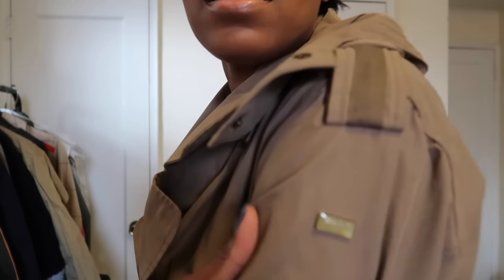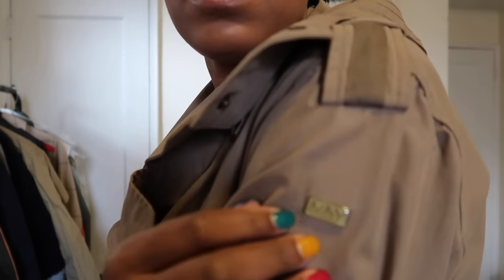I don't know if you've ever heard of Macy's Backstage. I don't even know if they still have it. It's things that didn't sell at Macy's. This jacket is very smooth, feels really good, and I love the little details here. For $20, I bought two. I got my sister one.